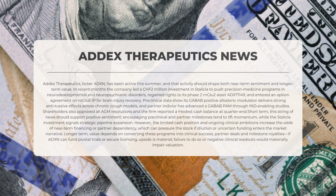Looking further ahead, the value of ADXN hinges on their ability to transform these programs into clinical successes, secure partner agreements, and generate milestone royalties. If ADXN can finance pivotal trials or secure licensing agreements, the potential for upside is significant. Conversely, failure to achieve these goals or negative clinical outcomes would substantially impair their valuation.